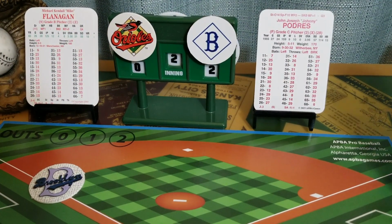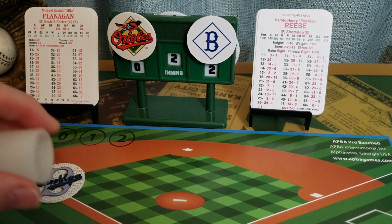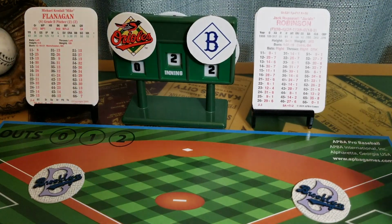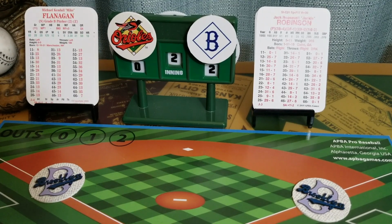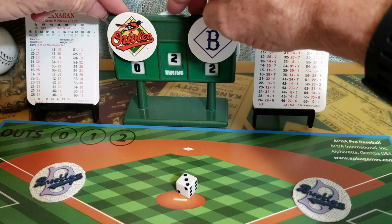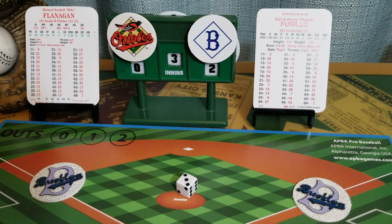Top of the order for Brooklyn, Pee Wee Reese. 45 is going to be a base on balls. First and third, Jackie Robinson. 63 is a fly out to center field, ending the Brooklyn half of the second inning, but they score again. And the score is Brooklyn 2, Baltimore 0.